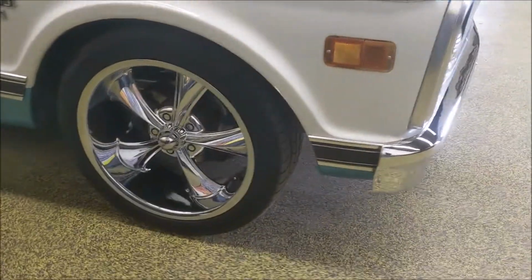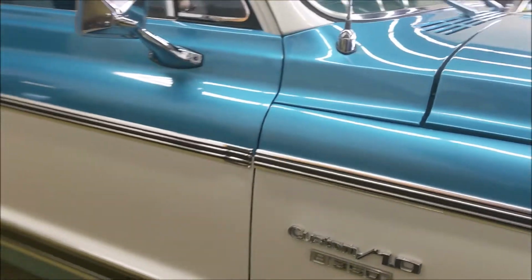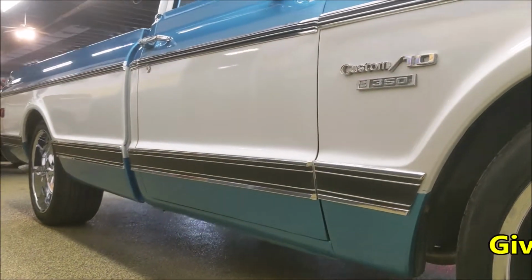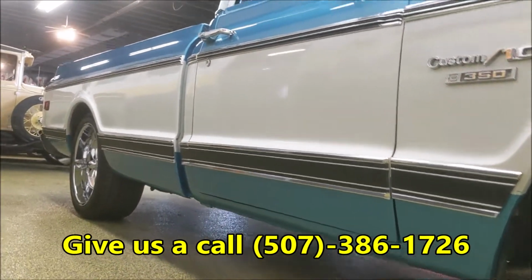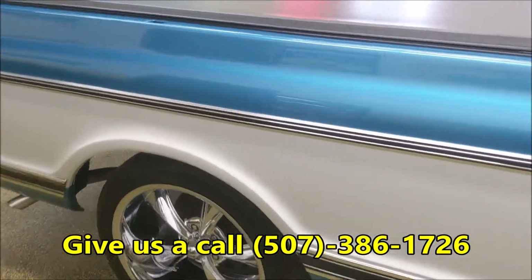You got power disc brakes up front. Wheels and tires are in excellent shape. But again, let me show you down the side here. Excellent body lines. It's not all full of Bondo, no rust issues there. Look at the shine on the paint.